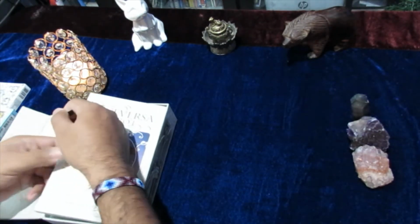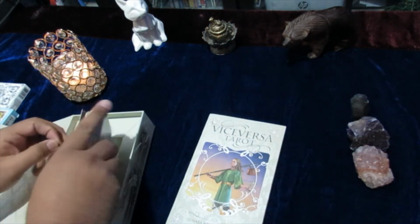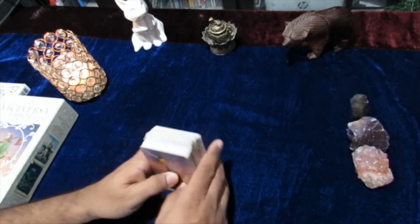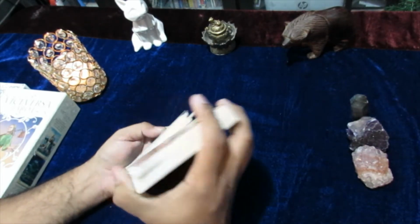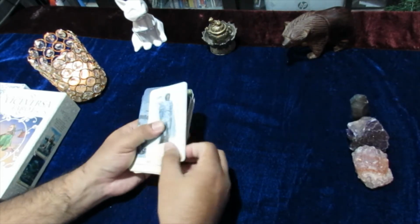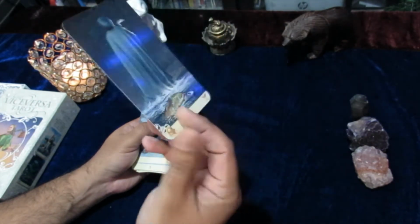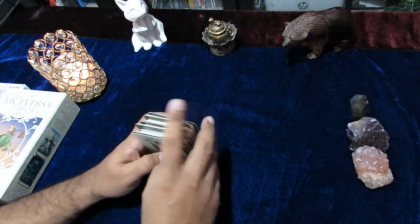I want to start with the Vice Versa Tarot. It's a very interesting tarot, since it is a beautiful art tarot and it gives incredible messages. Also, it delivers beautiful stories as well. This deck is called Vice Versa due to the fact that it has two different faces, the light side and the shadow side. So with this deck you can get different messages.